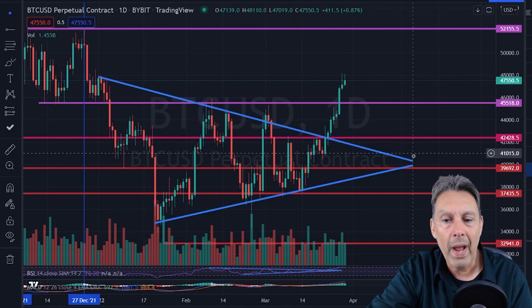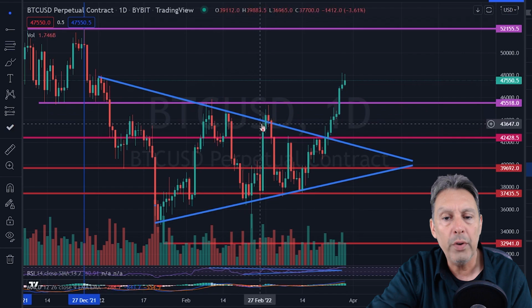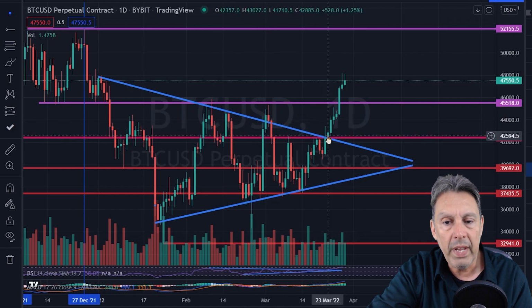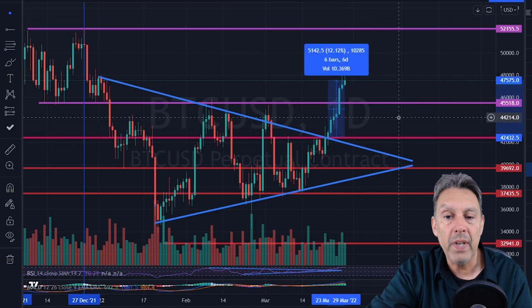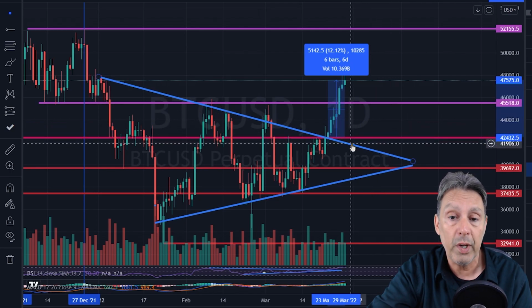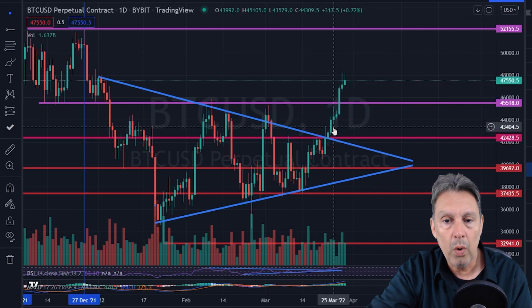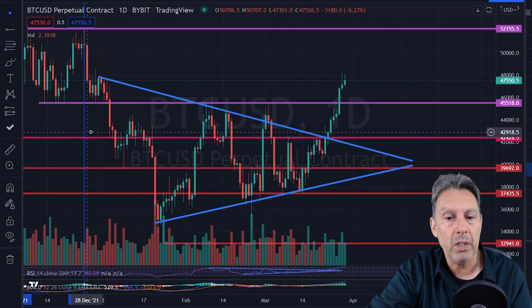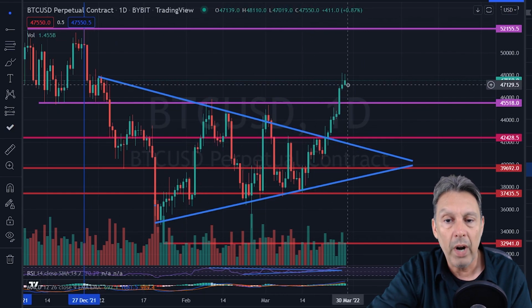This is that wedge pattern that we were looking at, and you can see this was providing resistance all year long this year. And then on March 23rd, we had a very clear breakout. We're up 12% above what is now this line of support, should we go back and test it, and hopefully we will not. So you can see we've clearly broken out of this pattern that we were stuck in all of 2022, and we're headed to the upside.